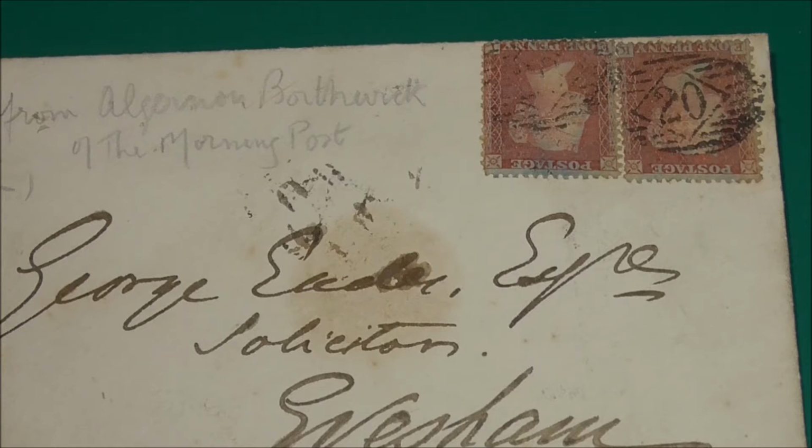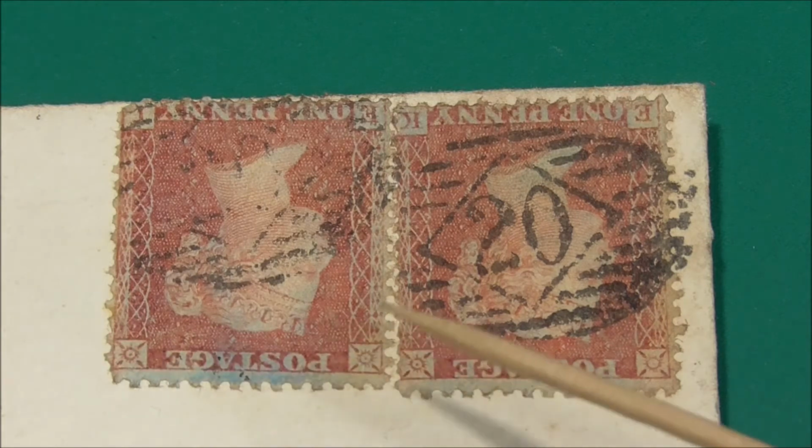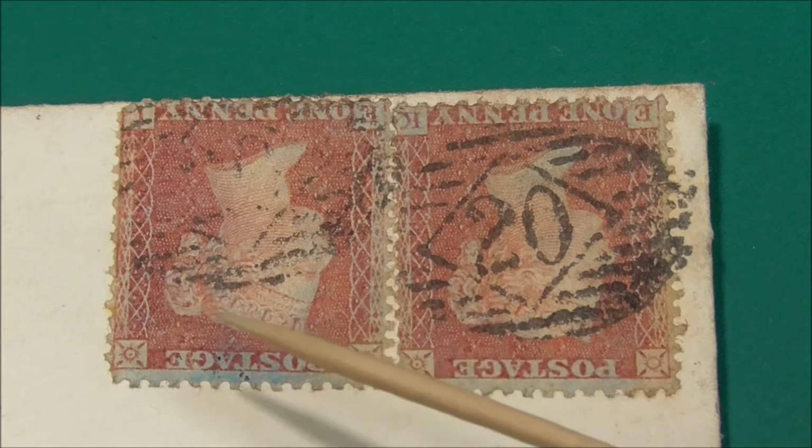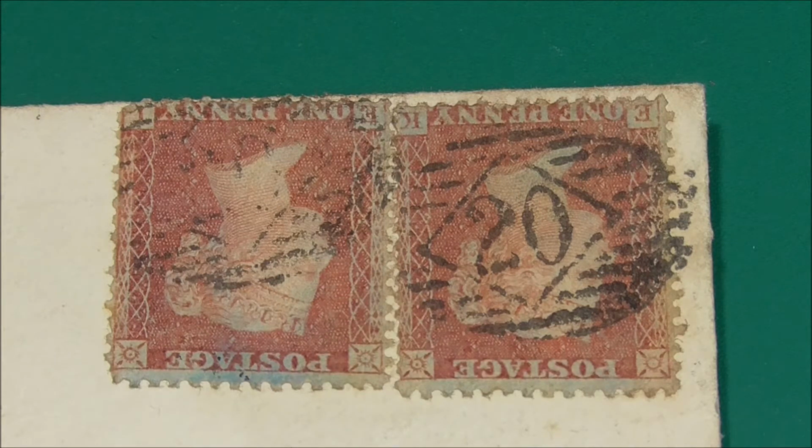When we take a closer look at the stamps, we can see that they are perforated and have 2 stars in the top left and right hand corner, although as they're turned upside down, it's the bottom left and right hand corner. And these are known as penny stars. They ran from 1854 to 1864.